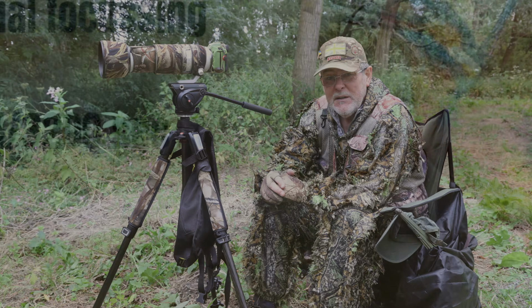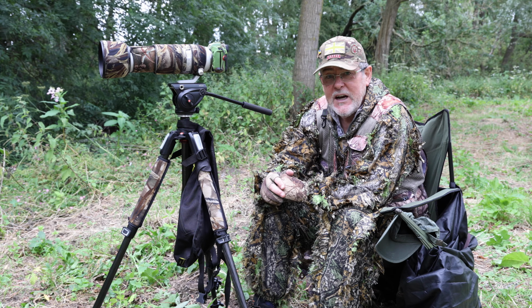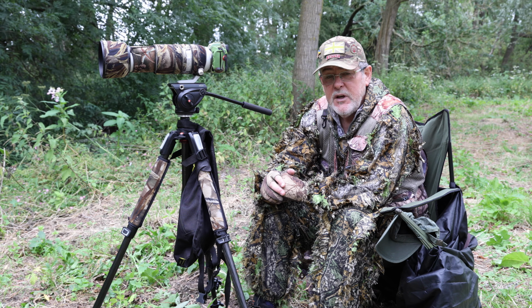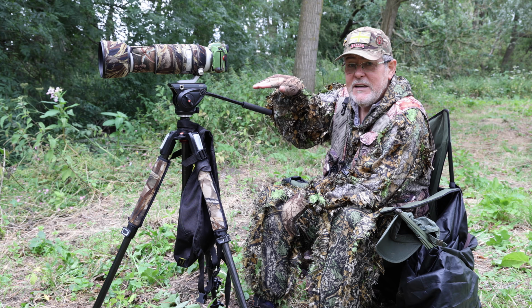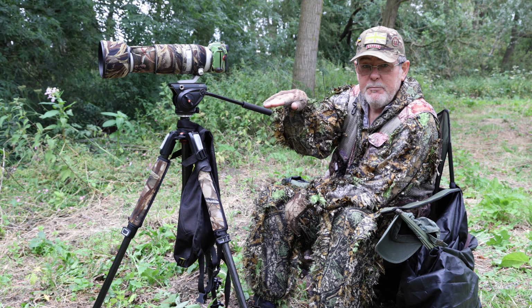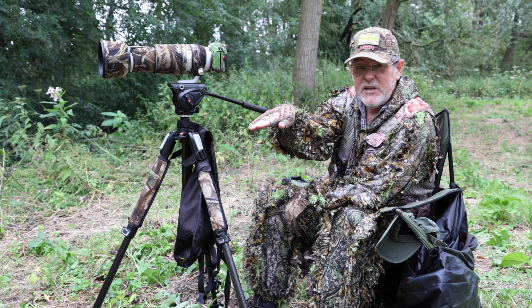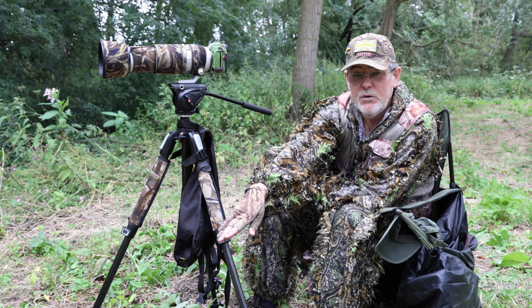Top tip: you need to watch for the telltale sign that the kingfisher will give you before it actually dives into the water. If you watch the clip in slow motion, you'll see the kingfisher with its head like that, and it'll bring its head back, point its head forward, bring its head back, point its head forward, and what it's doing is actually judging the depth of the water and where the fish is, and then the next thing it'll just go.